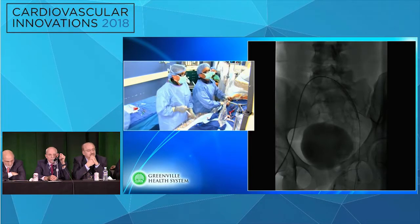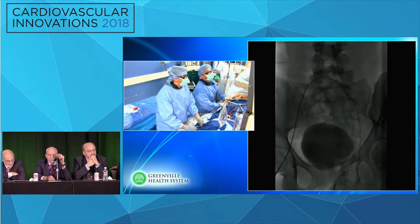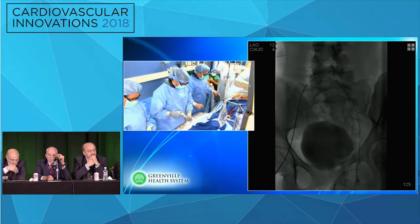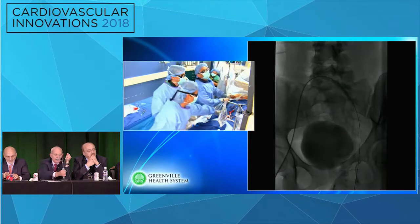How much do I protrude into the IVC to make certain that, so just give us some idea about your thoughts. Obviously, you're a very experienced operator. You've done lots of these cases before, and this has been a challenging one. So give us and the audience a little, what's going through your head?